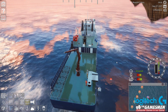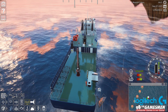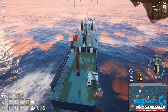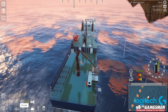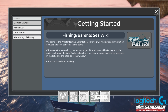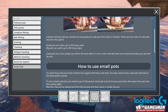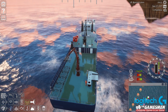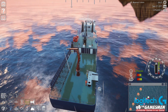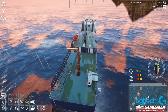Right, come on, let's get this one. Let's not drive past it. 450. So we're still doing reasonably well. You know, not great. I don't know what a maximum pot size is for these guys. I think it does tell you somewhere. Fishing tools, king crab. Big pot can have 250 crab in it, so no weights, just 250 in total. So let's see how we're going, whether we're getting full pots or not. I don't think we're going to get close to getting full pots.